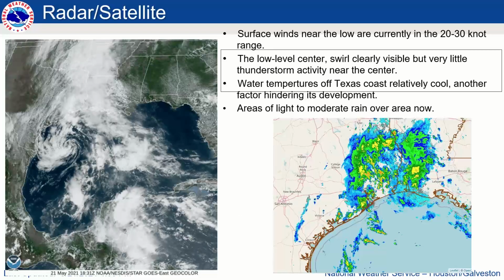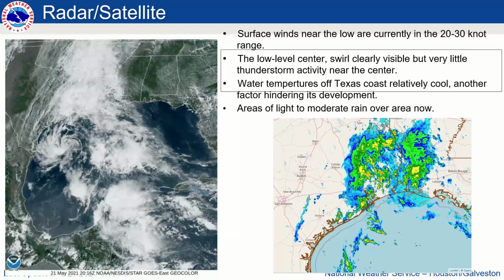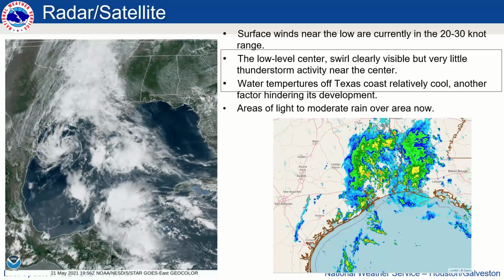Here's a look at the latest satellite imagery on the left-hand side. You can see that swirl in the Western Gulf, that low-level swirl. That is the circulation that we've been watching for the possibility of becoming a tropical depression or a weak tropical storm. But so far, it's still fairly disorganized. It's also moving over somewhat cooler water, actually along the Texas coast. And it's fairly sheared now. There's some dry air wrapped within it, so there are a lot of negatives to prevent it from intensifying.